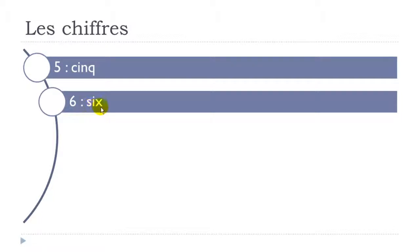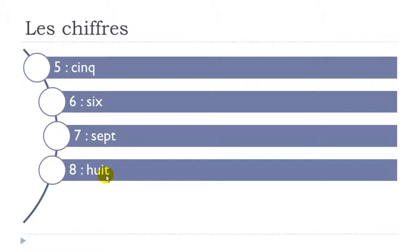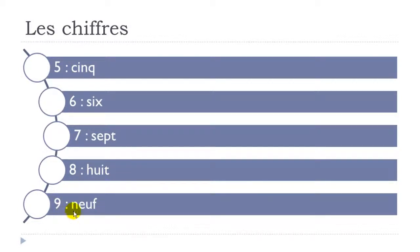6. Okay, so it's not 6, it's 6. Alright? Then here, remember, P is not pronounced. It doesn't exist, so you get this set sound. Set. Okay? And here, final T is pronounced, so 8. Remember in French, this H letter here doesn't exist phonetically, so we don't really pronounce it. If you listen carefully, you will only hear these vowels at the beginning of the word. 8. Okay? And then 9.